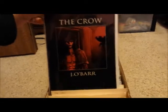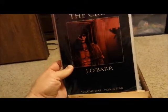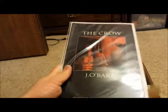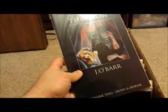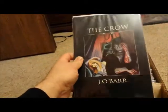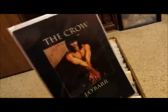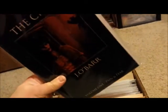Here we go. We have the Crow. This is the four, like, little mini, I wouldn't say trades, but little volumes. So this is Pain and Fear. Oh, jeez. This is difficult to do with one hand. This is volume two. This is Irony and Despair. And the third one, Death. And number four, we have... Nope. Messed that up. Sorry. There's only three. And I just got them out of order. Oh, I hate that. All right. Okay. So, yeah. Three Crow volumes.